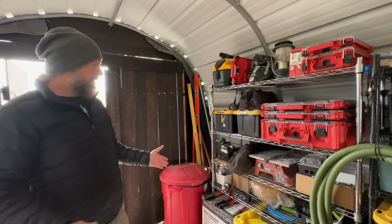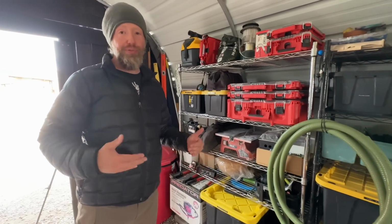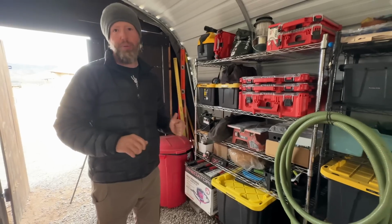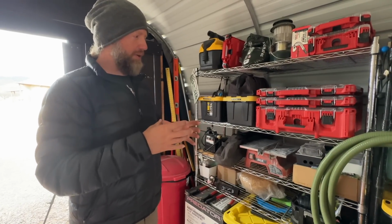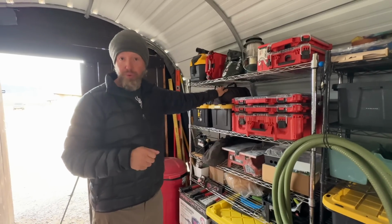Now back over here, this is a little more organized. This entire box is completely full of electric wire. Solar wire, Romex, 12-volt wire. It probably weighs about 100 pounds. It's ridiculous. It's completely full. A whole thing full of old outlets that we will probably use in the future. My electric bag, which has all my tools in it.